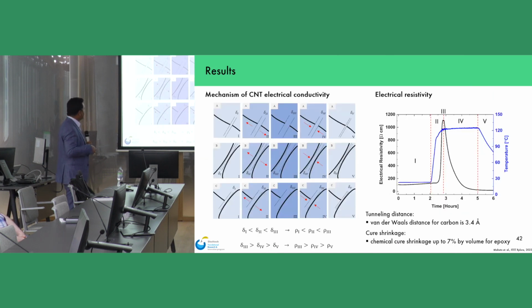So, regarding the mechanism, why this peak is there when we increase temperature, and why it drops again, it's explained by something called the infiltration and shrinkage effect. So what is this? Let me go into the detail of this one.